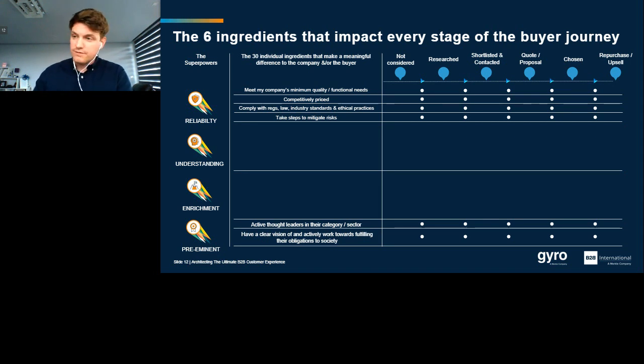You can see 4 of these here are to do with reliability: meeting my company's minimum quality or functional needs, being competitively priced, complying with regulations, law, industry standards, and ethical practices, and then taking steps to mitigate risks. These are under the reliability superpower, and these are things that companies have to get right at each stage to move through that buyer journey and onto the customer experience side of things as well. Then we've got preeminence: active thought leaders in their category and sector, and having a clear vision of and actively working towards fulfilling their obligations to society. Again, 2 key things that play a key role at each stage of the buyer journey.